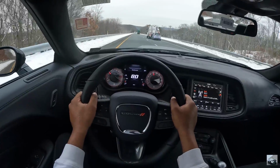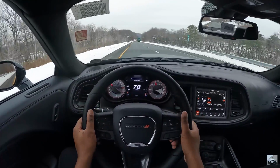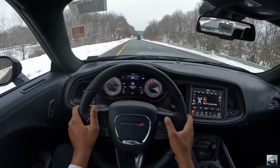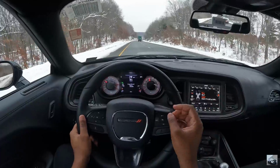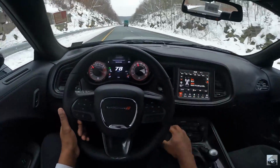At 80 miles per hour, Dodge did an awesome job at blocking out as much wind noise as possible. Don't have much tire noise either. And I love that option for the cruise control, that way if you get tired of resting.